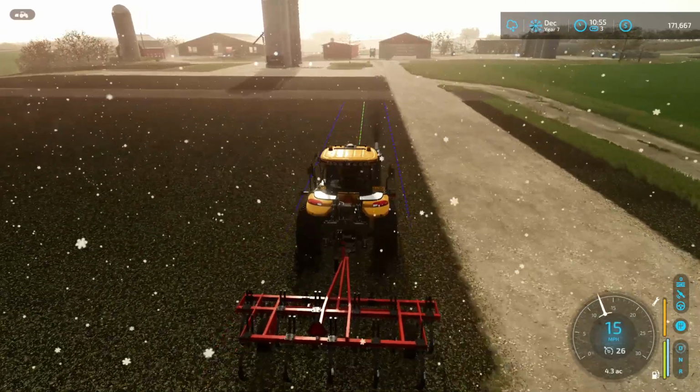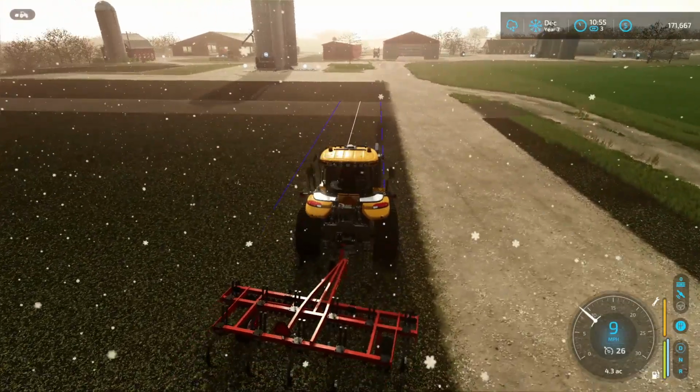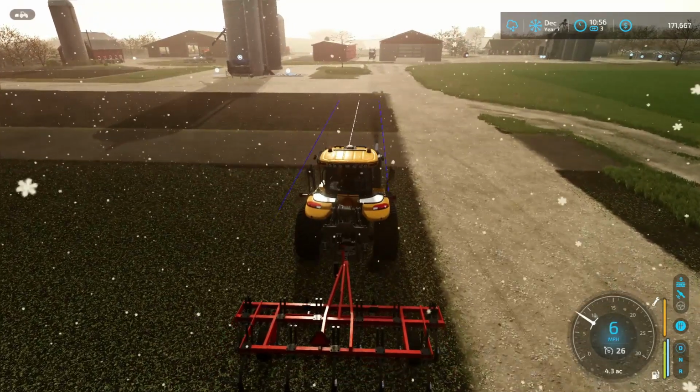So come on, break the GPS. There we go. I got it. Creep over just a hair here to get this part, and then I'm going to show you something else real quick.